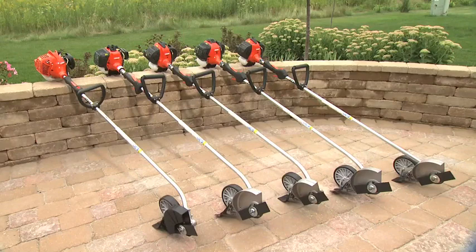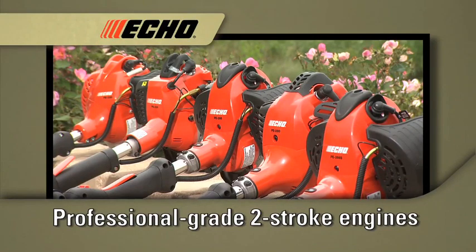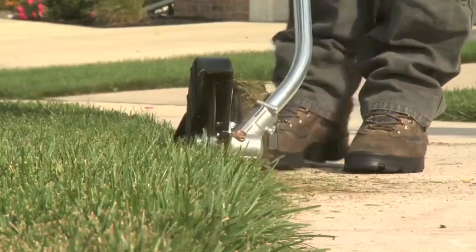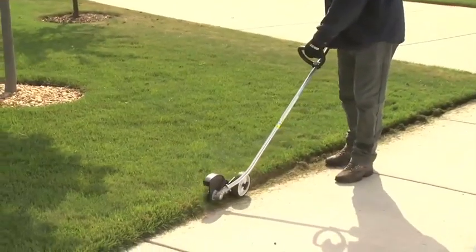This is the choice of professionals, the top-of-the-line edgers from Echo. Every Echo edger is powered by a high-performance, professional-grade two-stroke engine, and every Echo edger is built to power through even the toughest jobs for years of dependable performance.